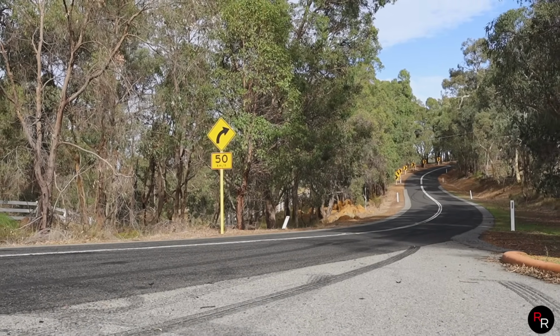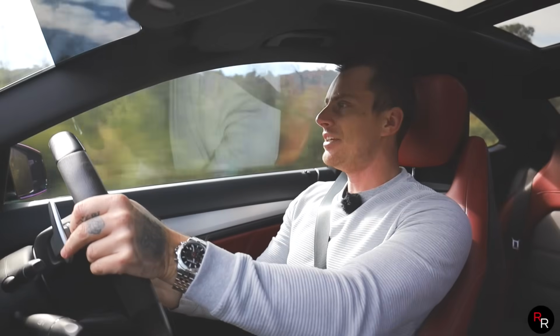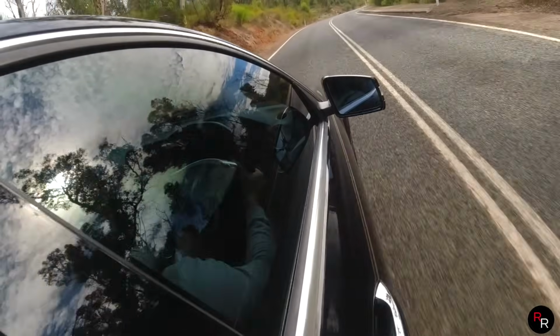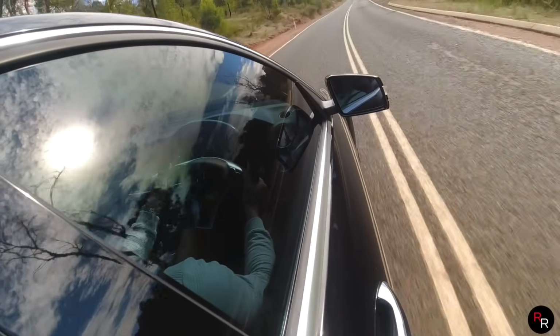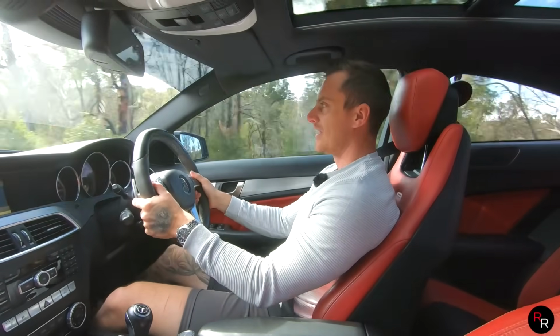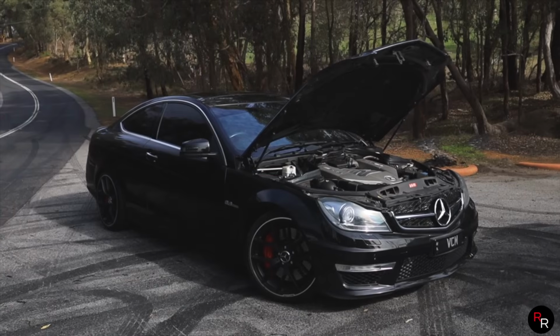And again, the fact that these things are getting nearly sub 40 grand in a world that is going electrified, this is a hell of a buy. This is a huge amount of car still.